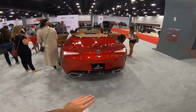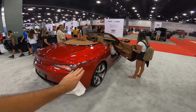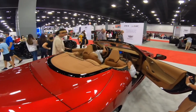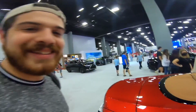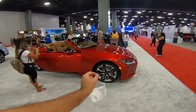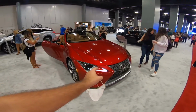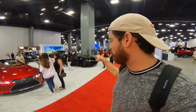Here we have a top-down or convertible version of the LC500. And as you can see, it also maintains that sporty presence with that very luxury feel. You can see the kids having fun in there. They're gonna be car enthusiasts one day. But look at this beautiful color. This is such a nice car to have, probably cruising down the MacArthur Causeway here in Miami. Although I personally prefer to have the coupe version.